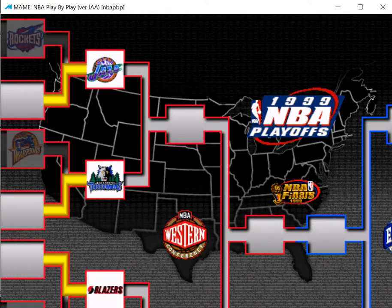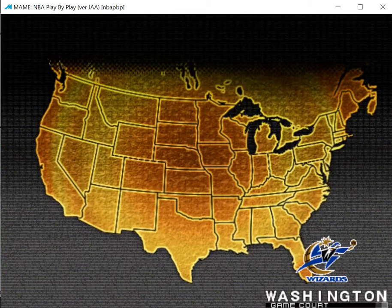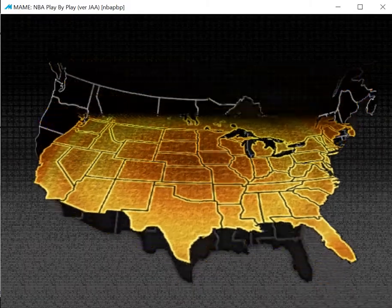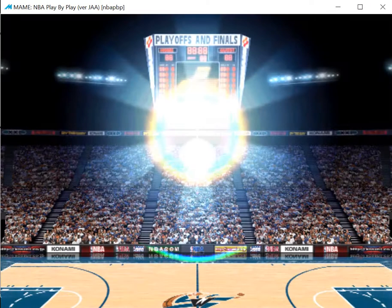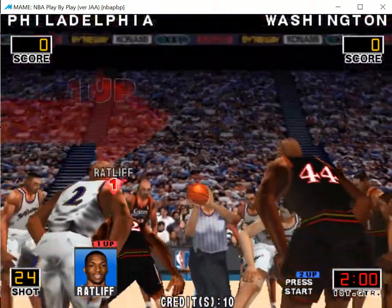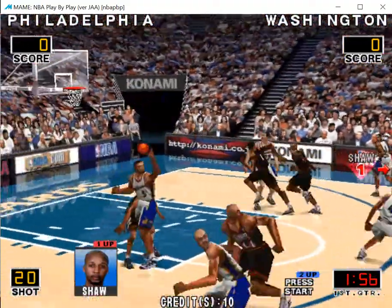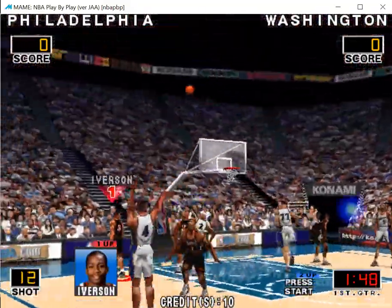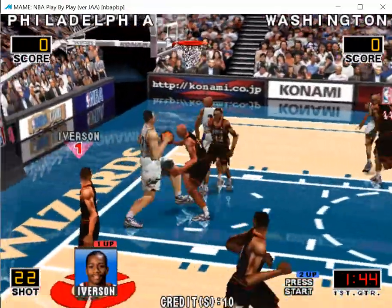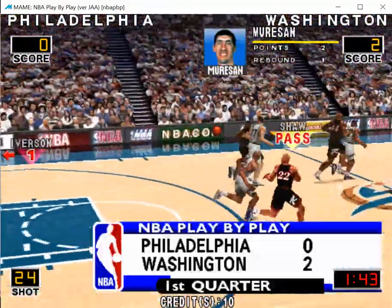Second round. Plays at the Washington home court. Here comes the tip. Howard. What a pass by Howard. Three by Janey. Urasa holds the paint and dumps it. Urasa gives Washington a lead.